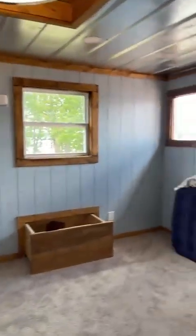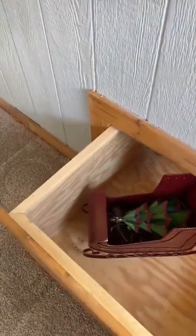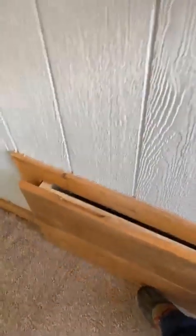And this room is probably 12 by 12. Cool thing about this room, they don't have any closets in here. But what they did do was built these storage drawers. And they actually go almost like an outrigger on a boat. But these things slide in. And so you've got storage. You got one there, there, there, and there. But the views up here are pretty great.